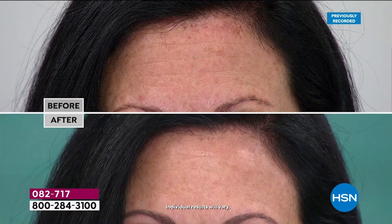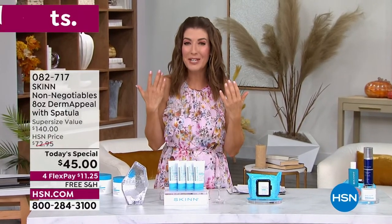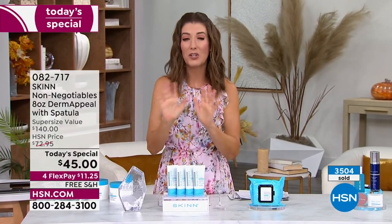This is after one application. Look at the lines and wrinkles in the before picture and then see how many you can find in the after. That's the Dermapeel difference. Brightening the look of the skin, improving the look of fine lines and wrinkles, diminishing the look of pores. It's refreshing, it's revitalizing, it's renewing your skin, and you're gonna love this incredible value.